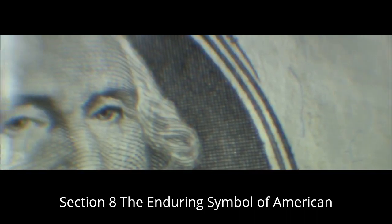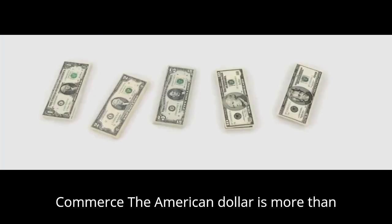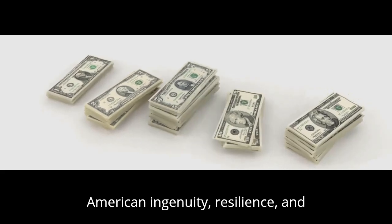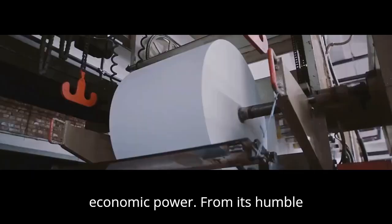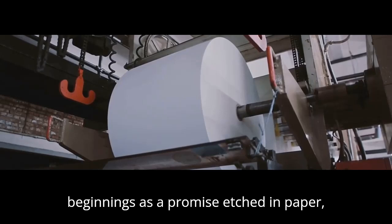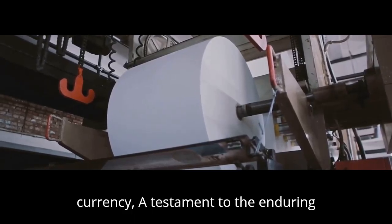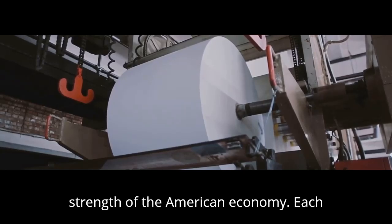Section 8. The enduring symbol of American commerce. The American dollar is more than just a currency. It's a symbol of American ingenuity, resilience, and economic power. From its humble beginnings as a promise etched in paper, it has evolved into the world's leading currency, a testament to the enduring strength of the American economy.